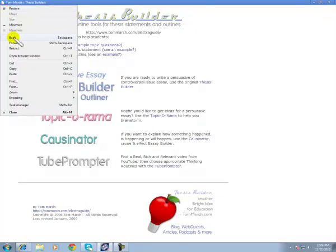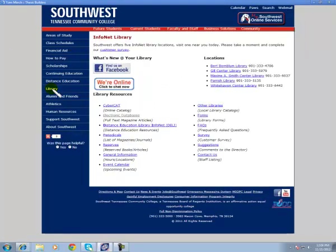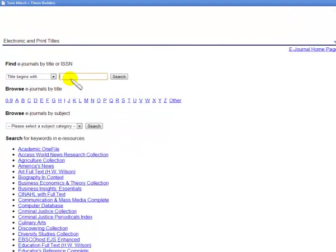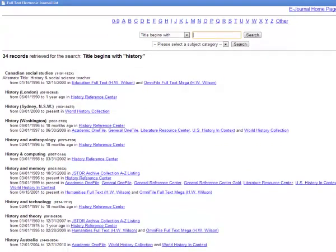I'm going back up, and there's one more place that I want to go. So I'm going back until I get back to the point to where I could go back to the library's homepage, and I want to go to Periodicals. And if you want to find out the different history magazines and journals that we carry on site, we could simply type in history. And now we have a listing.